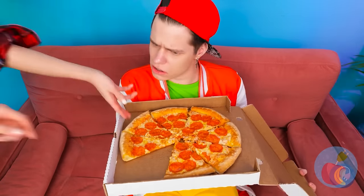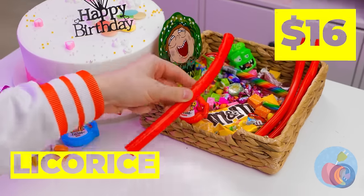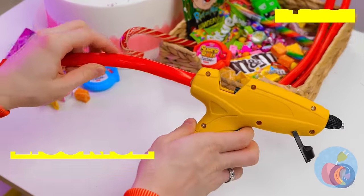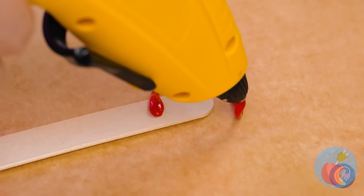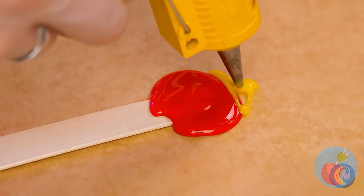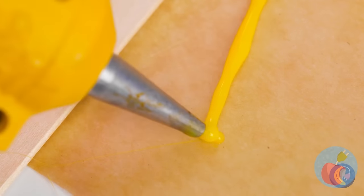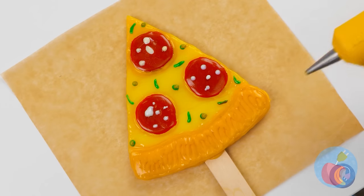Pizza's here. Probably shouldn't have said that. Well, we can whip something up. And you don't even need to step into the kitchen. Just melt some candy with your 3D pen. And you've got your own slice of candy pizza.